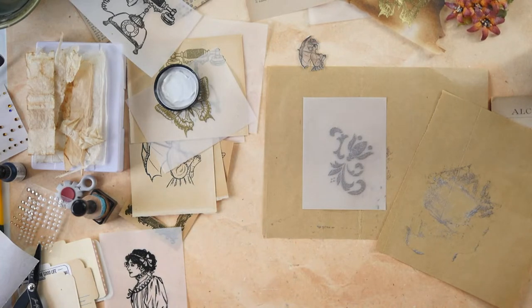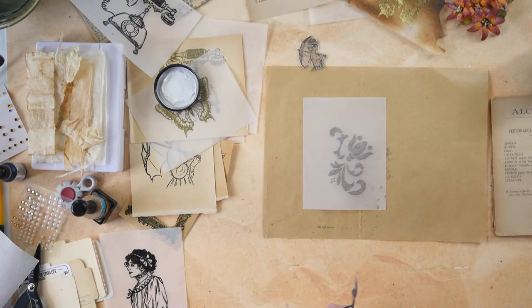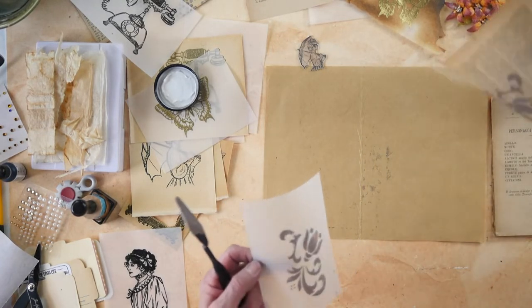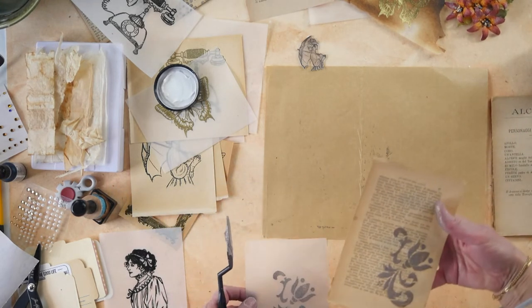Oh, super sharp, super sharp. Okay, that's that. This can go. And then you see, I will just leave this to dry and I will show it at the end.